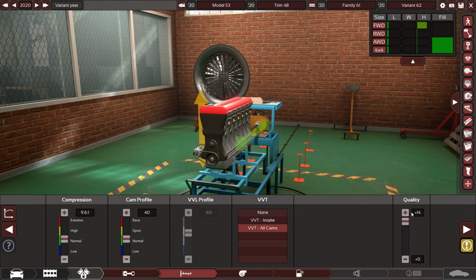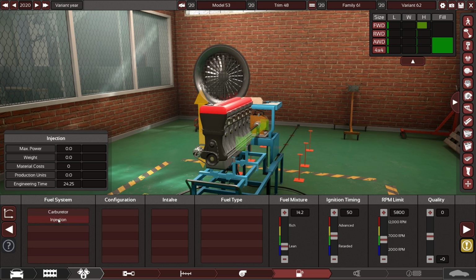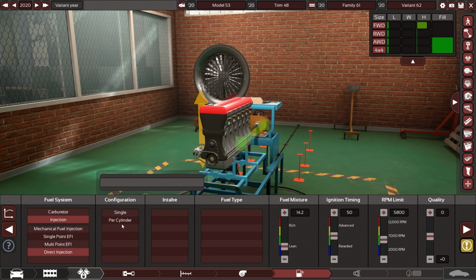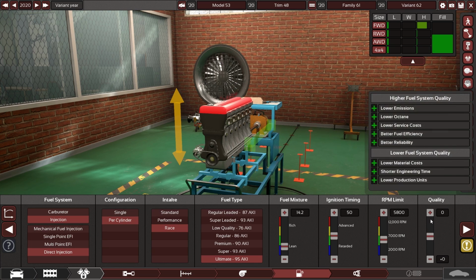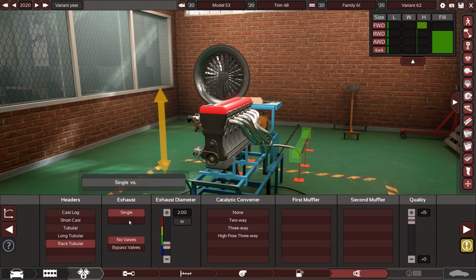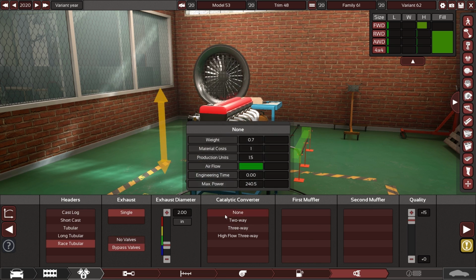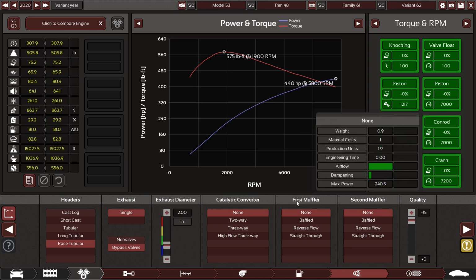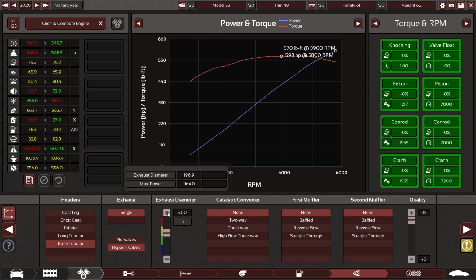Give it variable valves on all the cams. No turbo, keeping it naturally aspirated. With good intake though, and good fuel. High quality for this, high quality for the exhausts. Can get race exhaust on all the inline motors it seems, so that's cool. No catalytic converter and muffler like that. Alright, let's see what we get.